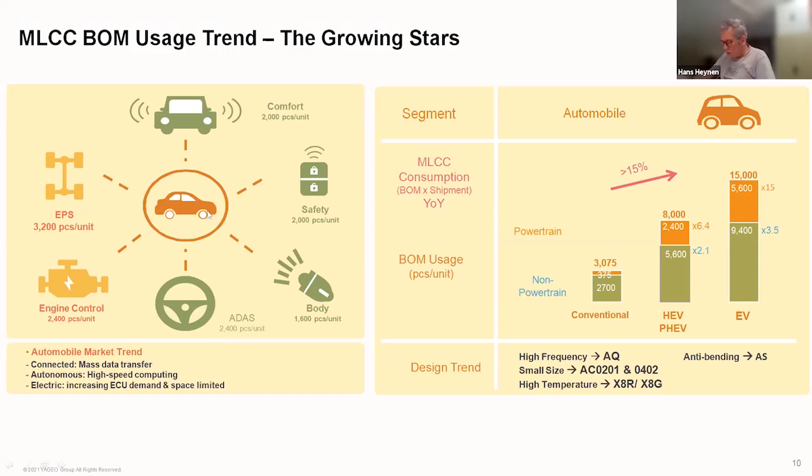In the right part, we see the increase from IC to full EV, from almost 3,100 pieces per car to 8,000 pieces for PHEV to 15,000 pieces for full electrical cars. Clear is that the growth for powertrain in EV is fastest, a 15 times increase, whereas for non-powertrain in EV, the increase is 3.5 times relative to the IC cars, or conventional cars.